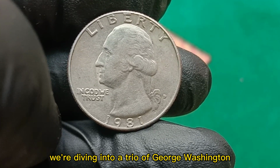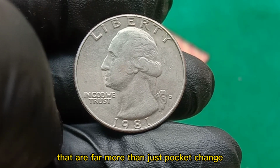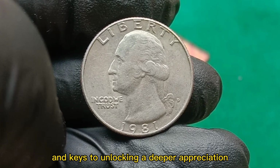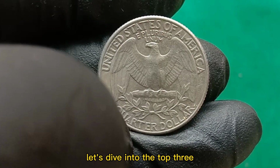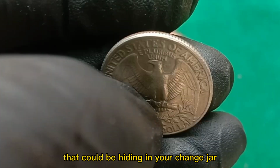We're diving into a trio of George Washington quarter coins that are far more than just pocket change. They are treasured pieces of history, overlooked gems, and keys to unlocking a deeper appreciation for the artistry, rarity, and historical footprint that each coin carries. Let's dive into the top 3 George Washington quarters that could be hiding in your change jar.